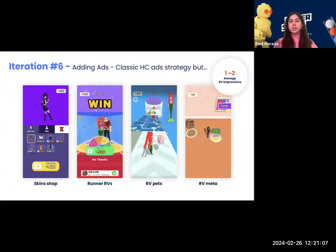These metrics, especially the retention, as I mentioned earlier, is not something that we see in regular classic hyper casual runners, especially when it's combined with really strong marketability. Therefore, we decided that it was the right time. And the game metrics were in a good place to actually start adding ads, which means that the iteration process ends and we move to our advanced testing process.